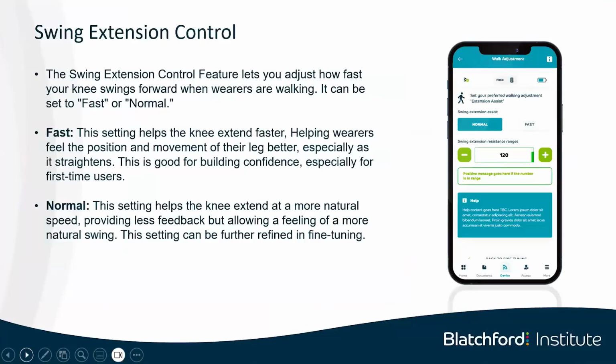Swing extension, we have two basic settings. These may be slightly counterintuitive. Fast does not mean for walking fast. Fast means that the leg will extend rapidly, so the patient is aware that the leg will always be extended quickly, so they're more confident putting the foot down, knowing that the leg will be fully extended.